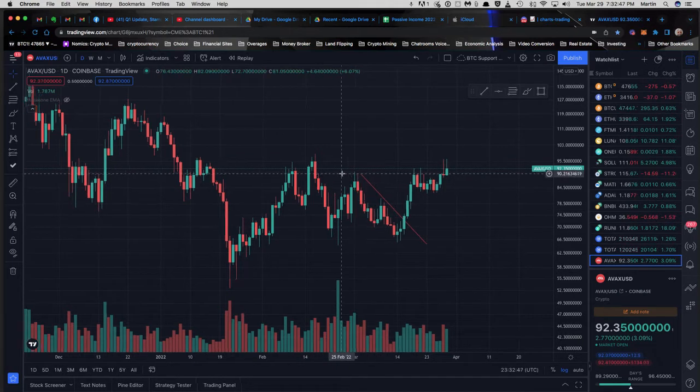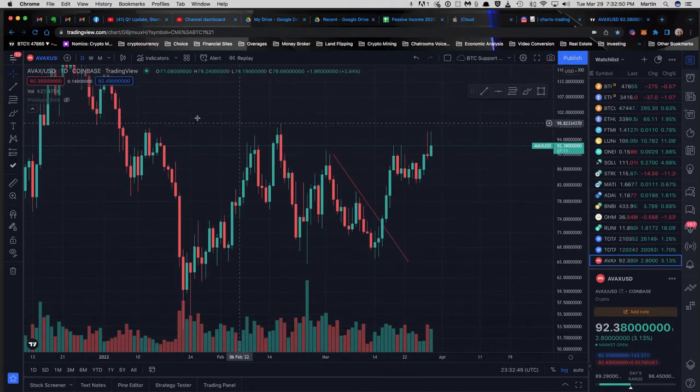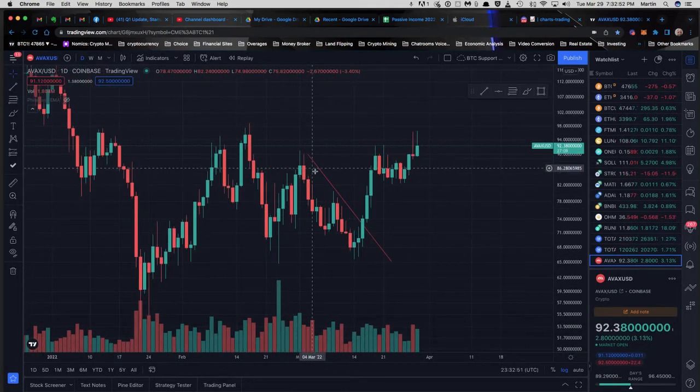So if you look here, this red line here is the downtrend that it had begun on March the 2nd. The trend line goes all the way down. It went to a low of $65 from the high of 91. Okay, and as you see here, the trend is always your friend. In this situation, you'd probably want to short against the AVAX because it's going down.